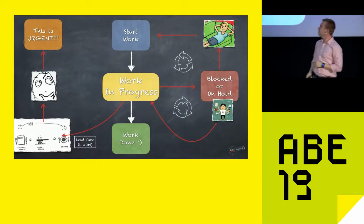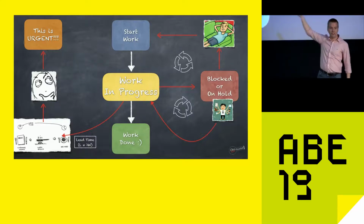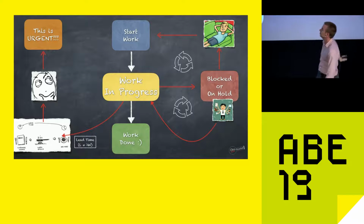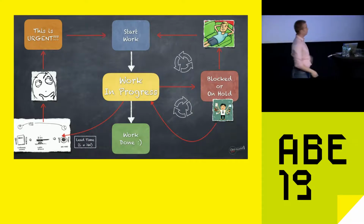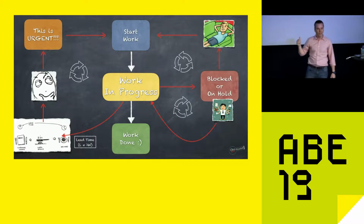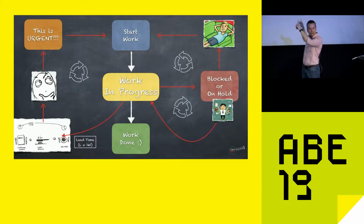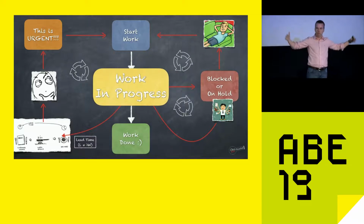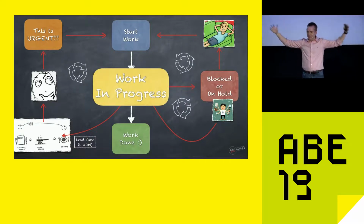And what happens with our system here, our perfect system? We have another cycle here, adding work to my system. What happens if all those cycles keep moving? What is the consequence of that? Work in progress. A lot of work in progress.